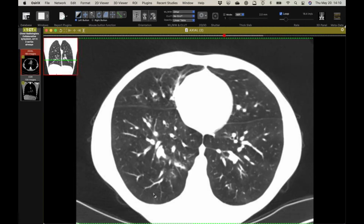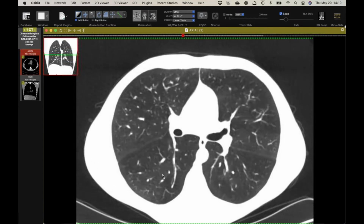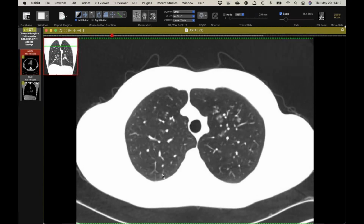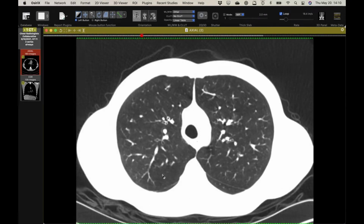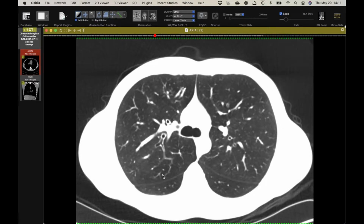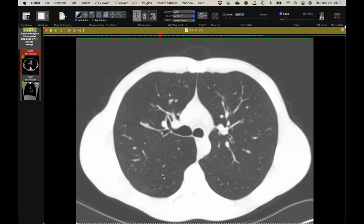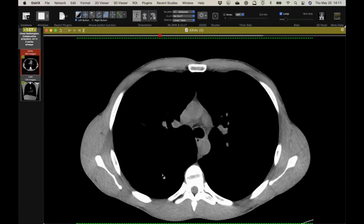A little heterogeneity of the lungs. I suspect there's also some air trapping in there. You can see some smaller tree and bud. So the question with him is, and he's had some questionable hyphae or something in previous cultures of his sinuses, and with his asthma diagnosis, is this going to be an atypical ABPA?